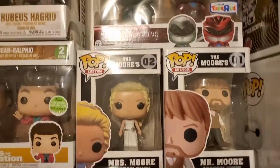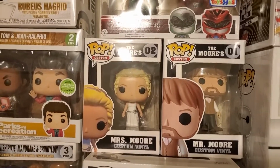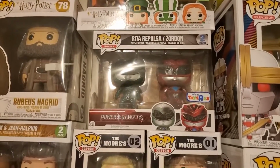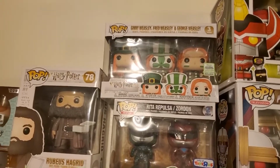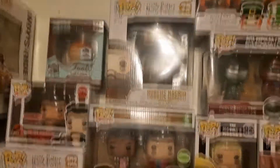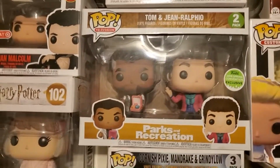These ones are special to me. My wife had these made for our wedding as a wedding gift. So those ones are very important to me. The Power Rangers one from the movies, Rita and Zordon, and then the Harry Potter 3-pack, Ginny, Fred, and George. More Harry Potter ones over here, Rubeus Hagrid, Parks and Rec, Tom and Jerry Raphael, love that one.